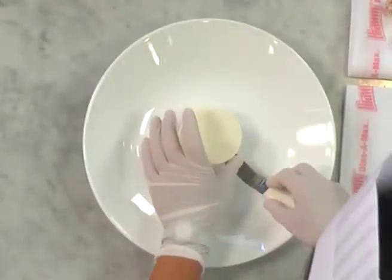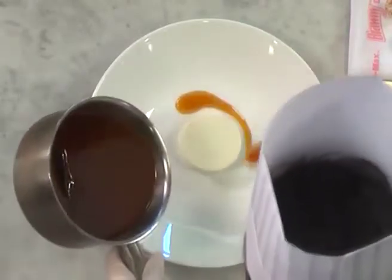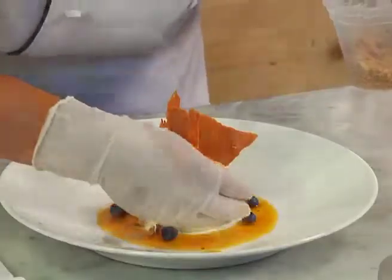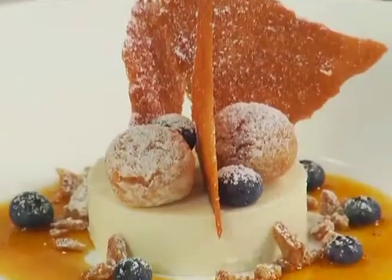I'll be creating a mint-scented white chocolate Greek yogurt mousse served with a caramel peach sauce, a ginger cookie crumble, coconut tuile, yucca croquette with fresh blueberries and peaches.